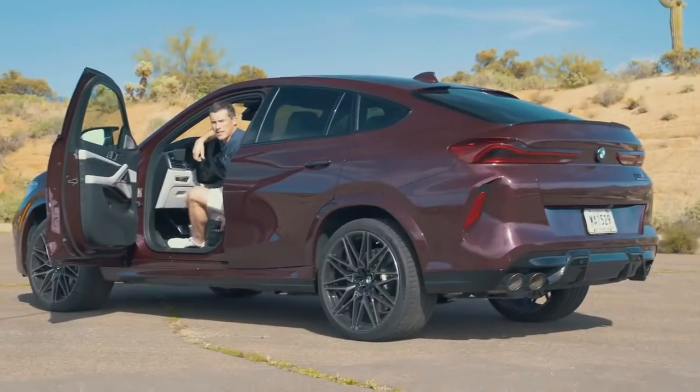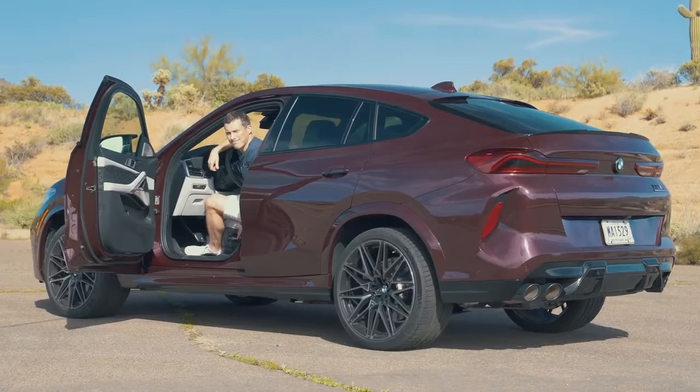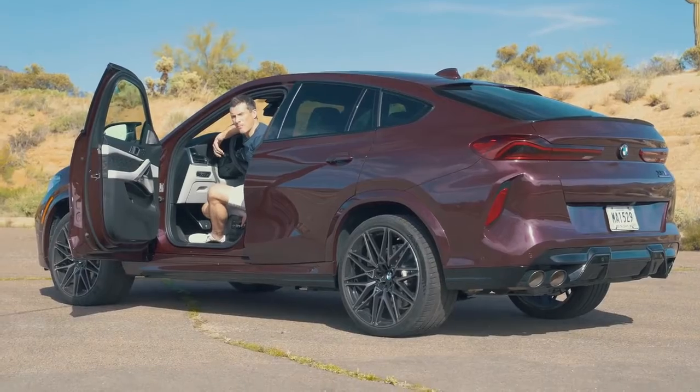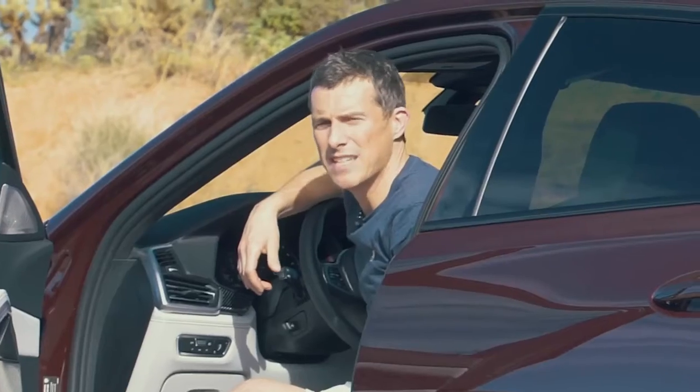If you buy one of these things in Europe, it won't sound as good as if you buy one in the States. And it does sound good, this American version. The reason is that European cars have to have a petrol particulate filter, whereas in America they don't, and those filters just kill the sound.